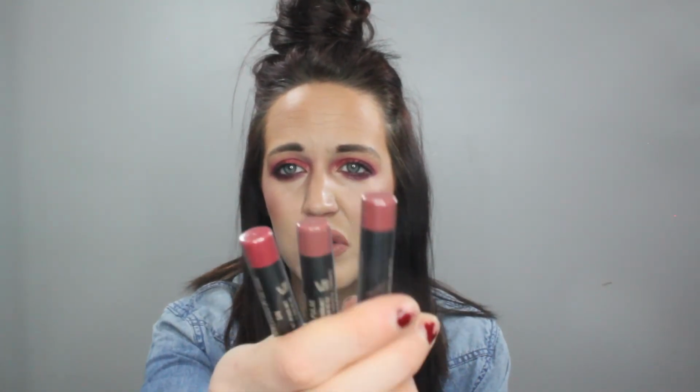I picked these up, just some really nice reds and neutral colors. They are in the minis, and then you do get a sharpener in this nice little tin. These are great for travel. This would be a nice way to have 3 neutral and red colors, but just super small and compact and easy to travel with. So I'm glad that I bought this. I would highly recommend. I love Nude Sticks, you guys, so I recommend checking them out.